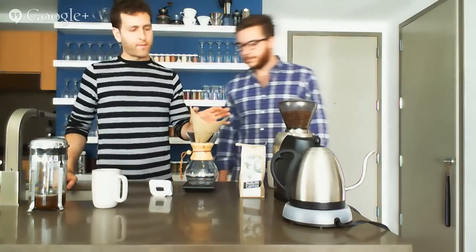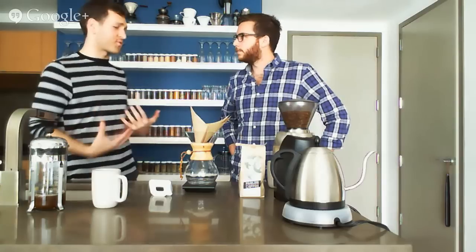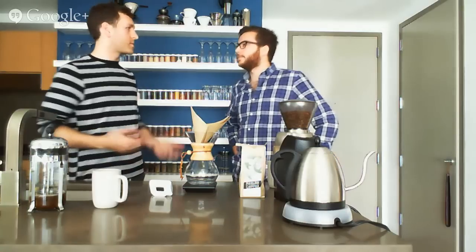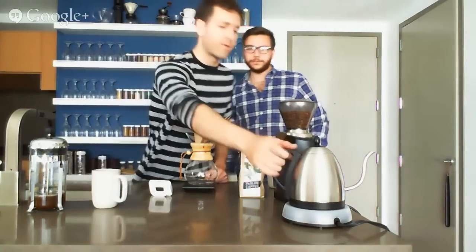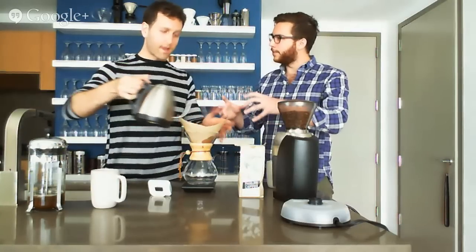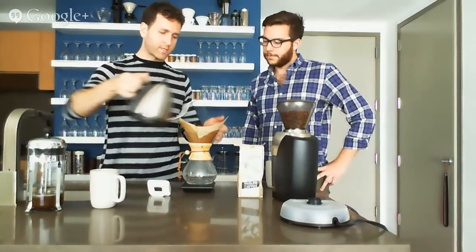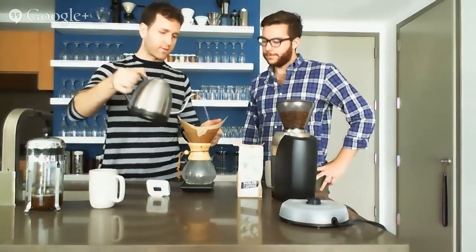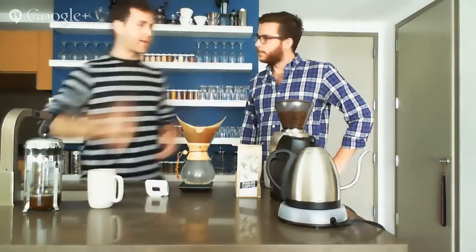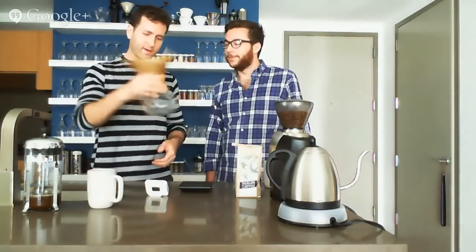The other thing about this filter is that because it's so thick, it has a strong paper taste. So you have to really make sure you rinse it out with water before you start brewing your coffee. That also helps the filter adhere and stay in place, right? It does. The hot water also brings the whole system to temperature, so there's no crazy cooling. You can smell the paper right now. Yes, you actually can. We might get rid of that.